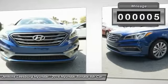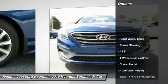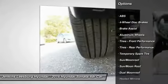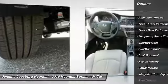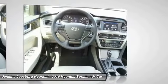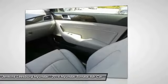Here are some of this vehicle's great options: traction control, anti-lock braking system, stability control, power lift gate, power passenger seat, backup camera, keyless entry, steering wheel audio controls, moonroof, leather wrapped steering wheel.